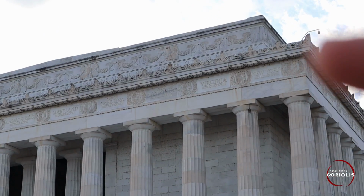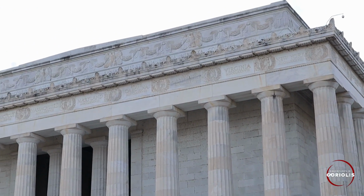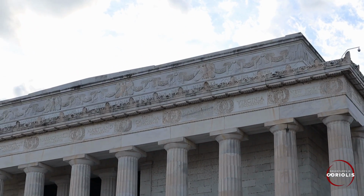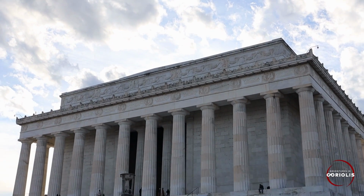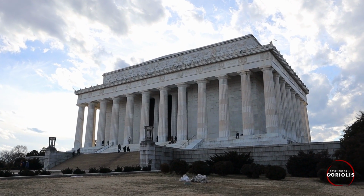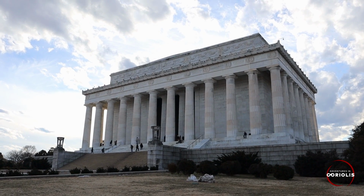These all represent each of the 38 states which were part of the Union at the time of Lincoln's death. Now, up at the top, you see the lower level here. These are the names of those 38 states that were part of the Union at the time of Lincoln's death. And then up at the top, you can also see another level jutting upward. Those also contain the names of states. However, there are 48 names on that level, because those are the names of the 48 United States at the time of the dedication of the memorial in 1922. The only two that were missing were Alaska and Hawaii, as those did not become states until the 1950s.